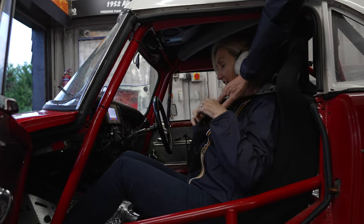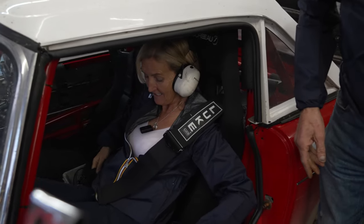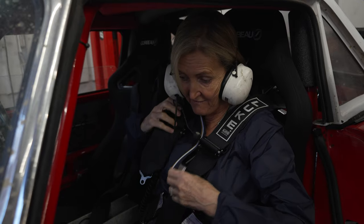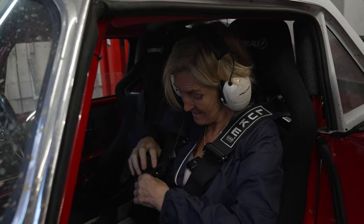And we've got four-point harness seat belts, full safety devices, roll cage, all welded in. Oh, this is what I have to do 100 times a day for 7 weeks. No, you'll be in there for like 9 hours every day.